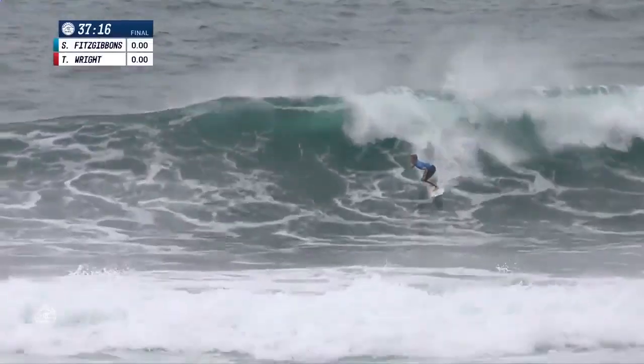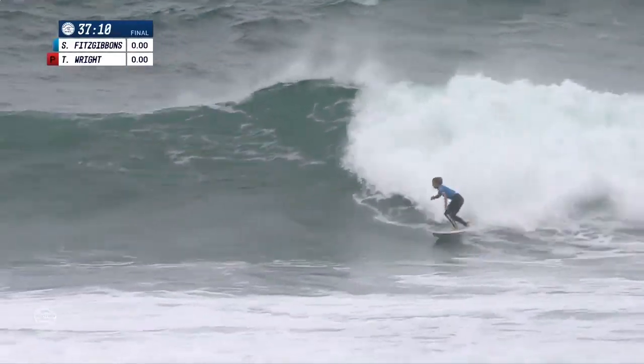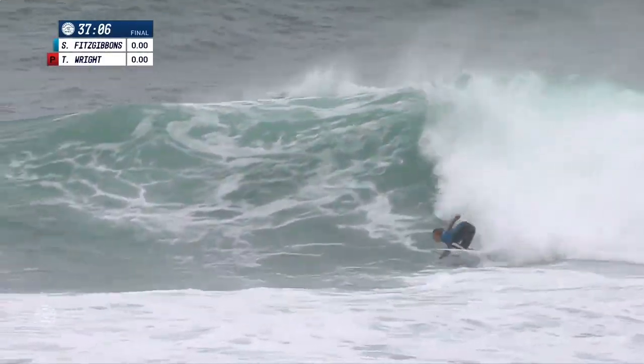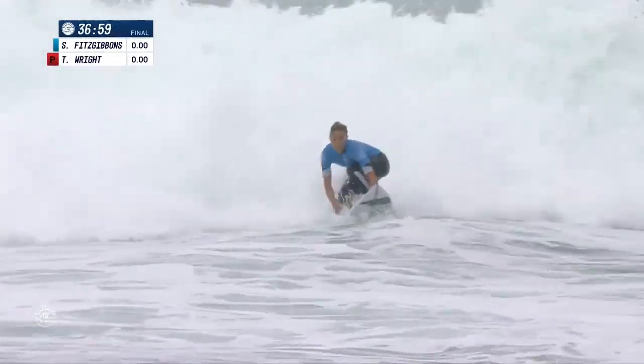Here we go. Sally Fitzgibbons, the first wave of the final, draws off the bottom. The wave flattens out a little. She's going to get an opportunity here. Fades back, still looking for those deep bottom turns. That section stands up. She lays that board on rail, and the equipment choice looks like it's paying off for Fitzgibbons. Gets the finish on the inside.